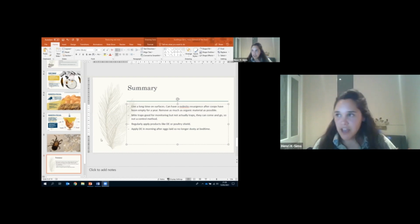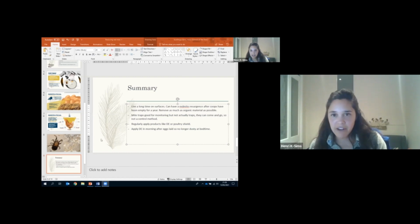So they live a long time on surfaces, and you can have red mite resurgences even after coops have been empty for a year. So don't be lulled into a false sense of security. And do remember that garden birds can be hosts for them as well. So you're unlikely to ever keep it away forever. So it's really important to keep monitoring. And those red mite traps, especially the homemade ones, there are some videos on YouTube on how to make them, are a really good idea.